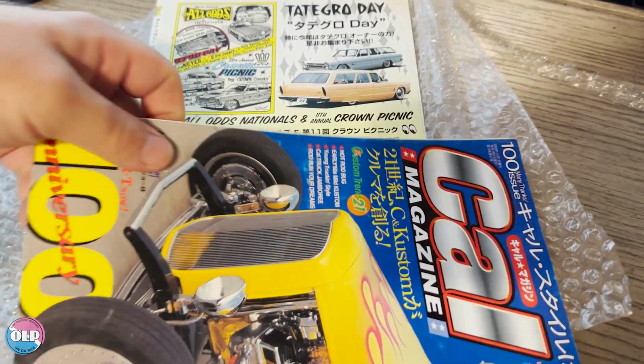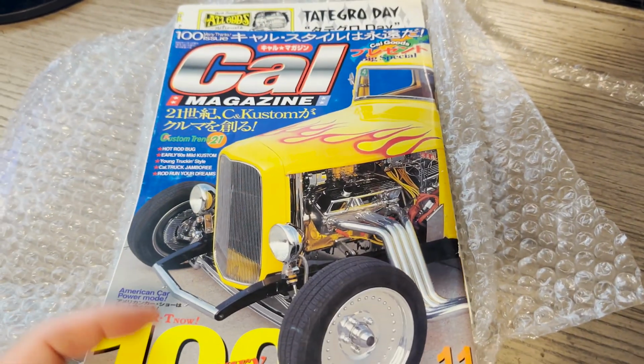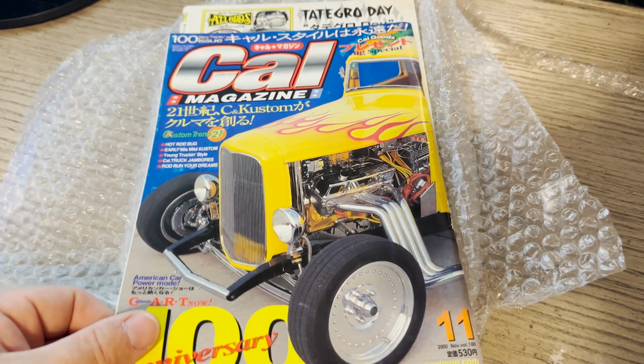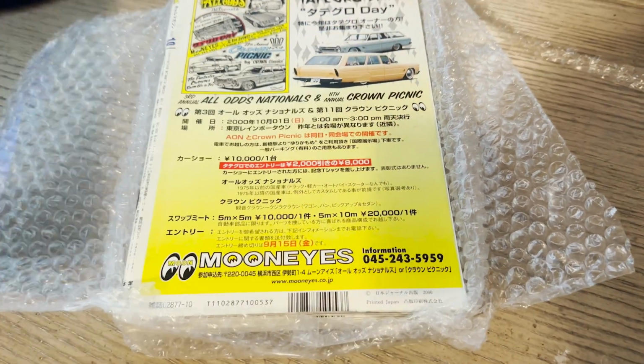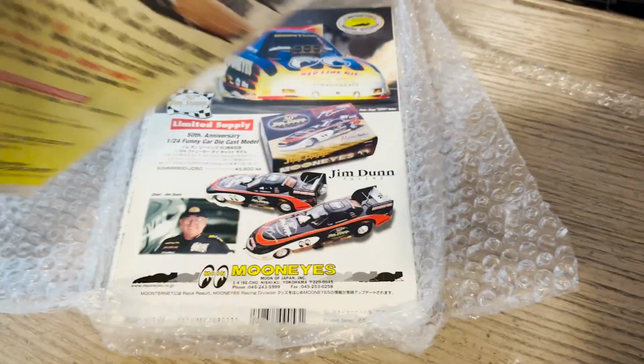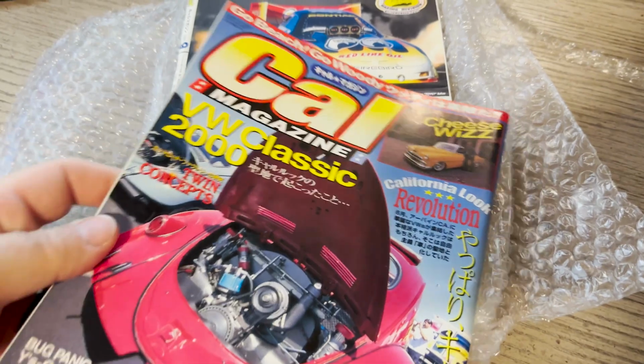Cover of Truckin, tons of SEMA vehicles. It was crazy, that phenomenon. And as I said, styles and trends change. Got a nice hot rod theme there. Look at the diversity of covers and content and back covers.